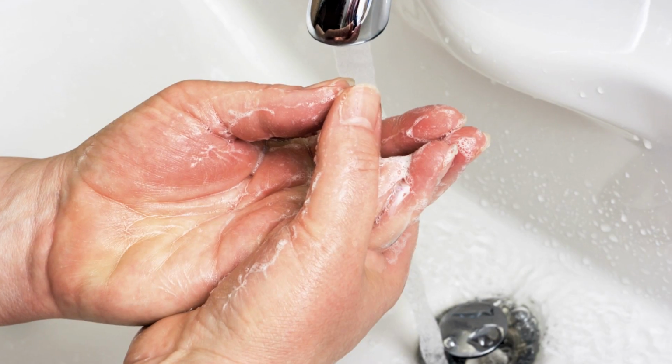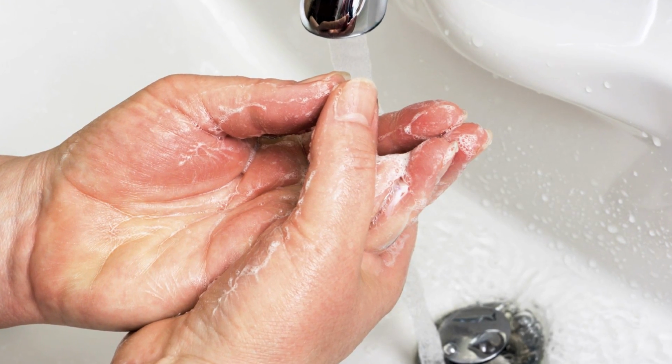One of the biggest steps is definitely hand washing, because when one person is sick with acute gastro, other people potentially can get sick from that person spreading it. So good hand washing, especially after using the bathroom or changing someone's diaper.